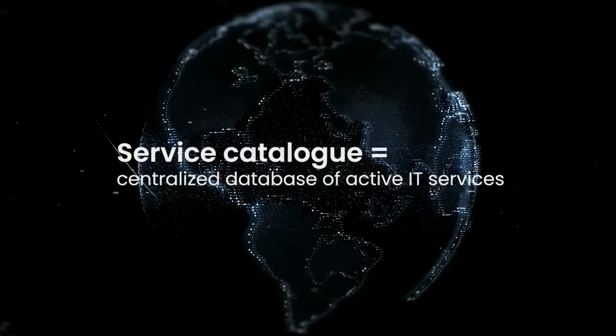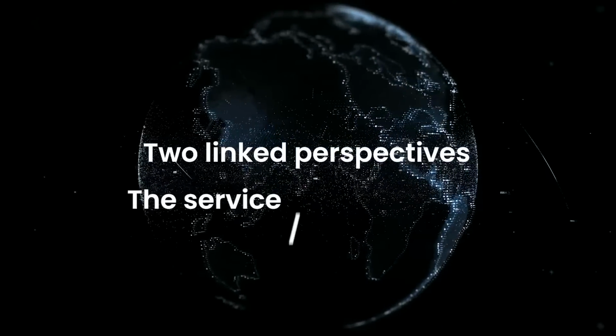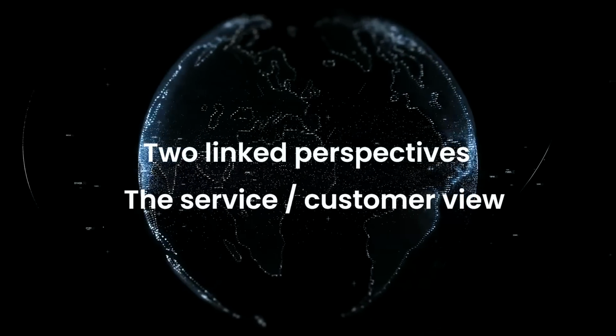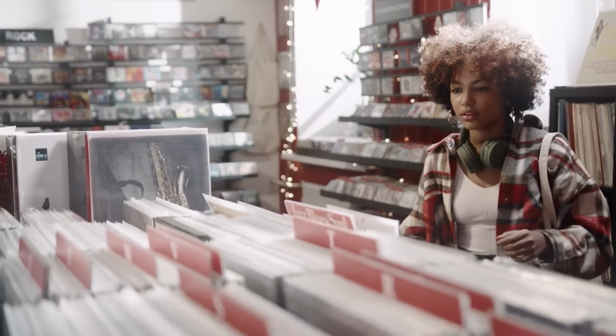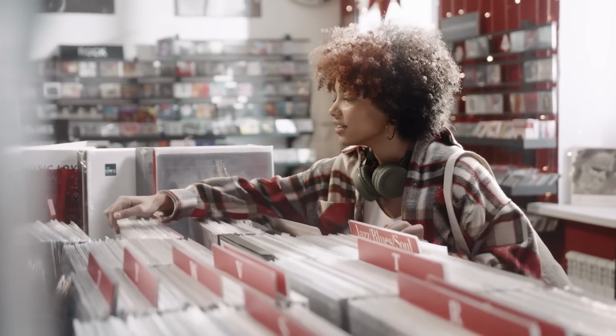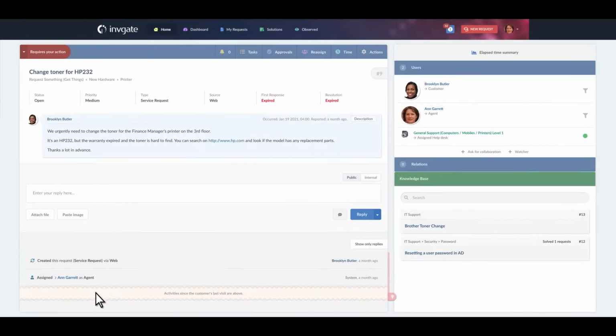Now, the IT service catalog consists of two distinct but linked perspectives. The business service/customer view, which refers to what end users see on their side when they access the service catalog to request a service. You can imagine it as a storefront for users to browse services and from which they can request products and support from the IT service desk. And then there's the technical view, which is the internal view for IT resources, providing comprehensive technical, security, and workflow information. This includes approval workflows, technical manuals, and processes that are relevant to the service provider. Basically, this is what the IT team providing those services sees.